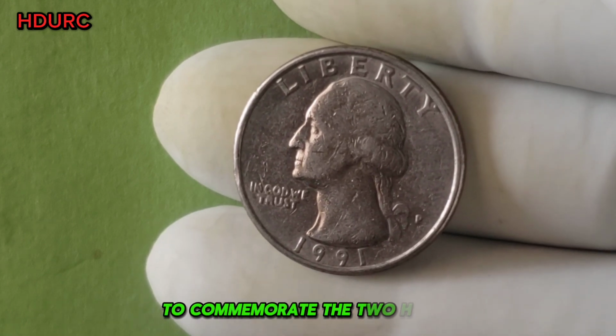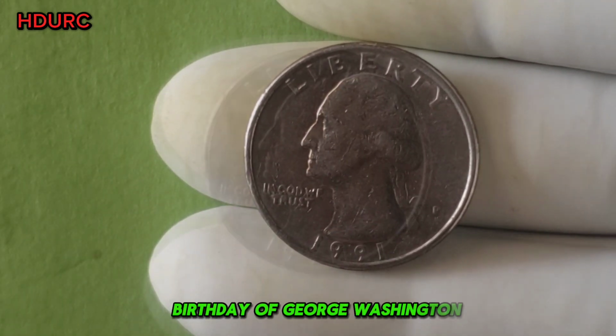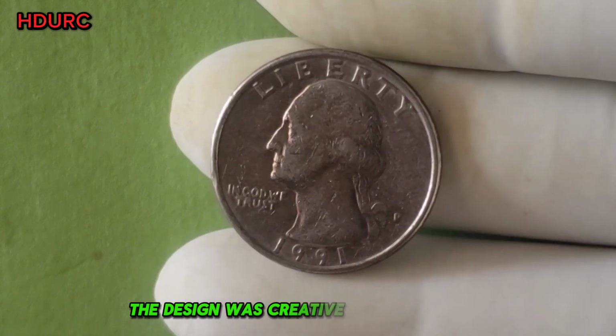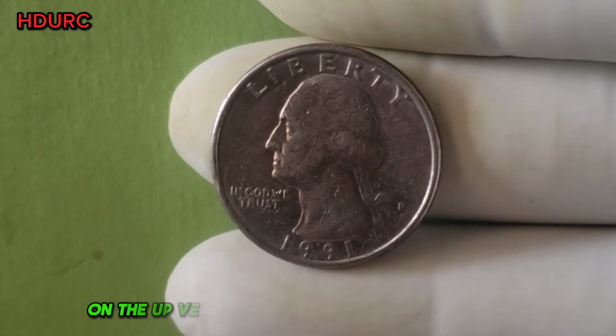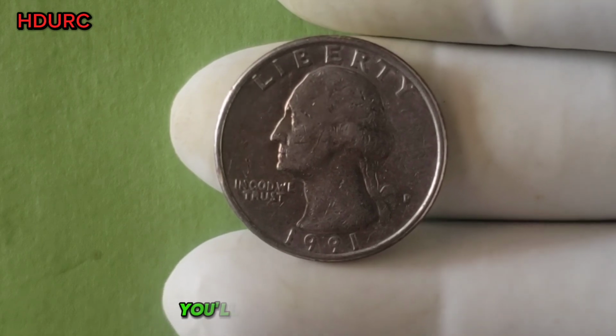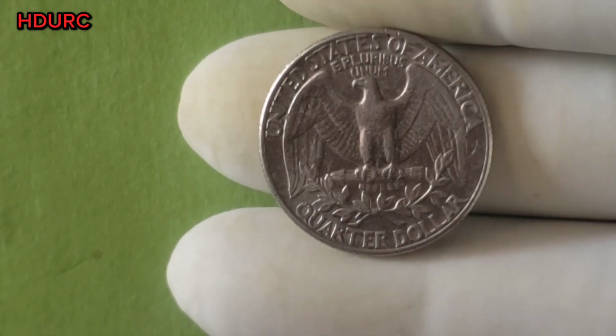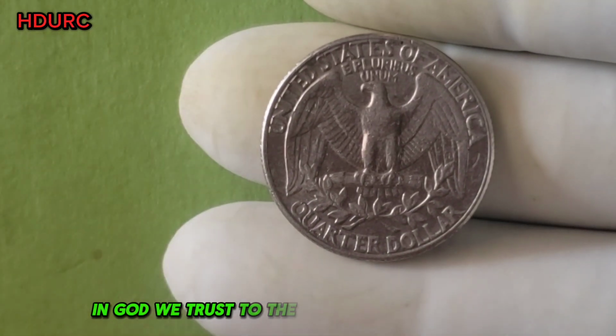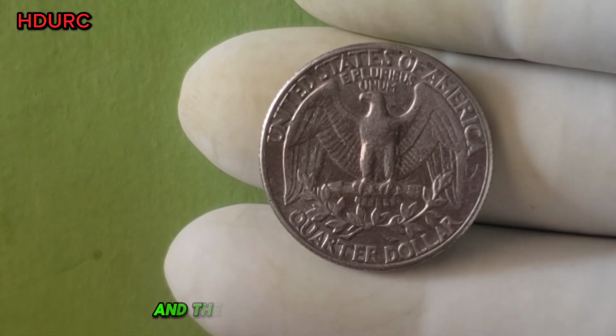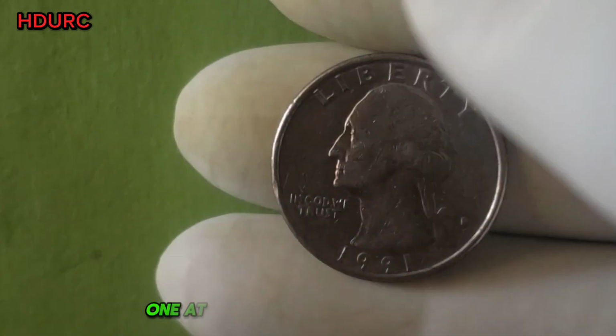1932 to commemorate the 200th birthday of George Washington. The design was created by John Flanagan, and it has remained iconic over the years. On the obverse of the 1991 quarter, you'll see the familiar profile of George Washington, facing left. The inscriptions include Liberty at the top, In God We Trust to the left of Washington's neck, and the minting year, 1991, at the bottom.